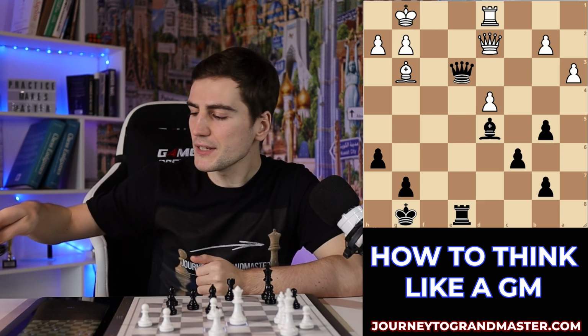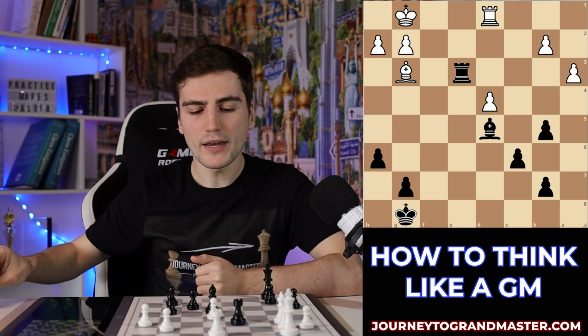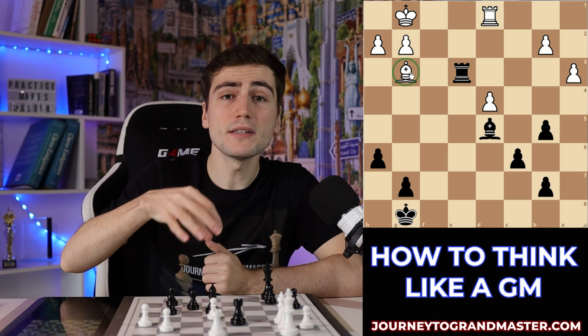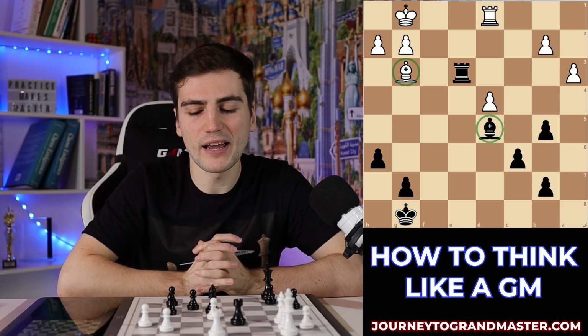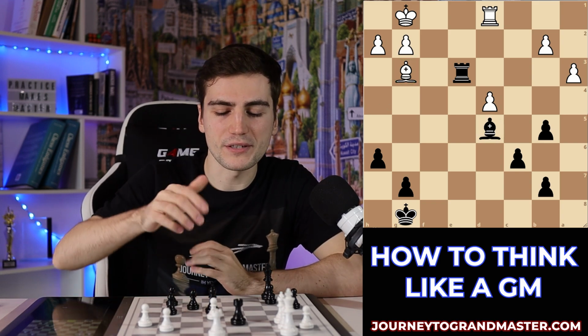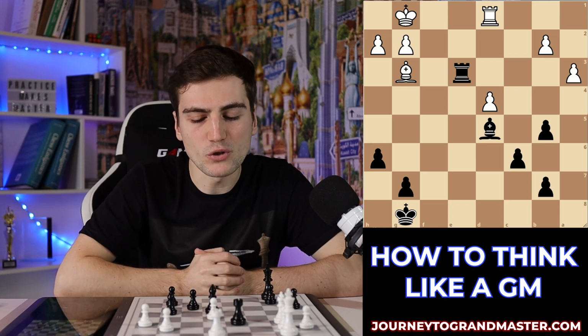But the problem is now it's going to be an opposite colors bishops endgame, and even though with the queens that could be a huge advantage, without the queens there's a very, very high chance to make a draw for the side who is weaker, which is white, of course, because of the much weaker pawn structure.